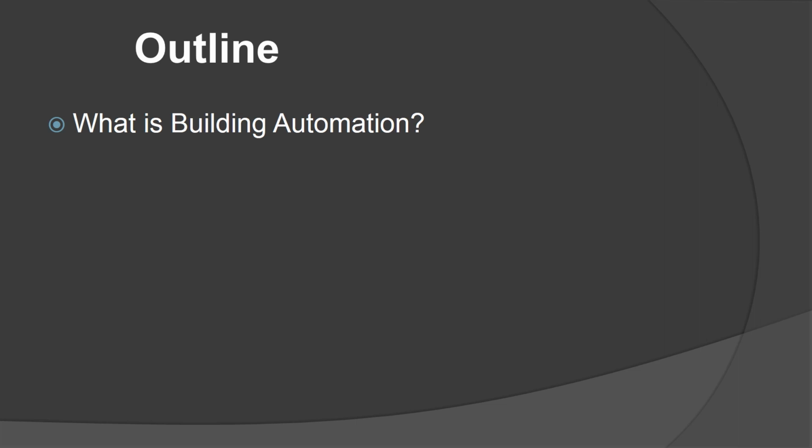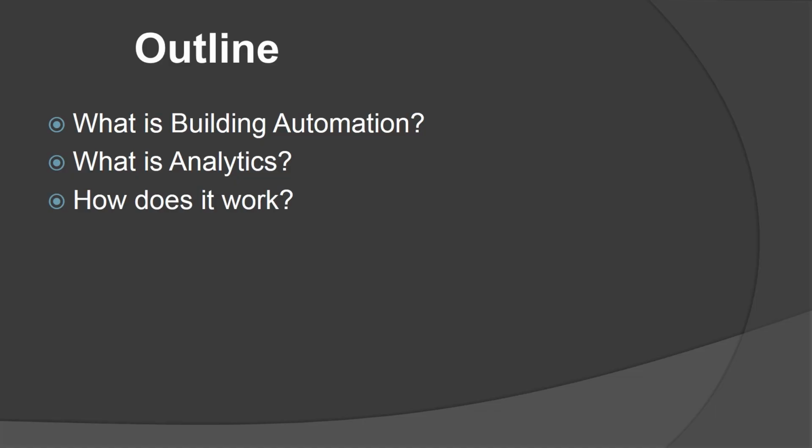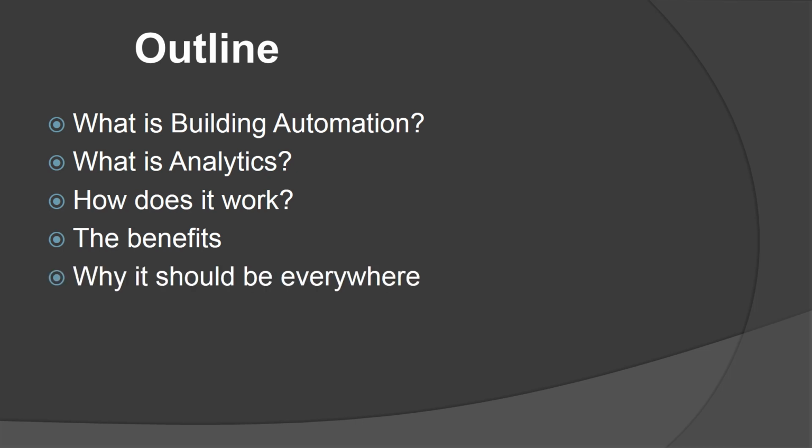First, what is building automation? Next, what is analytics and what does it look like when these two are combined? I will then be discussing how does it work, as well as what are the benefits, and most importantly, why it should be everywhere. So what is building automation?